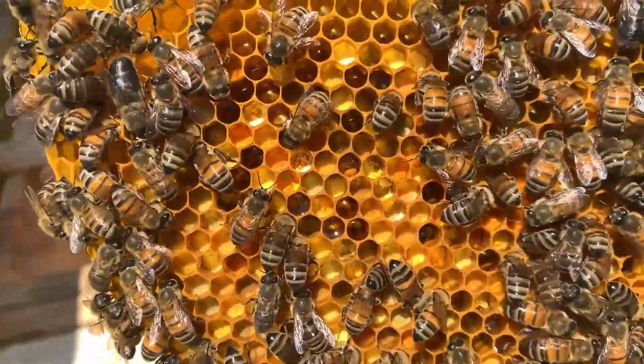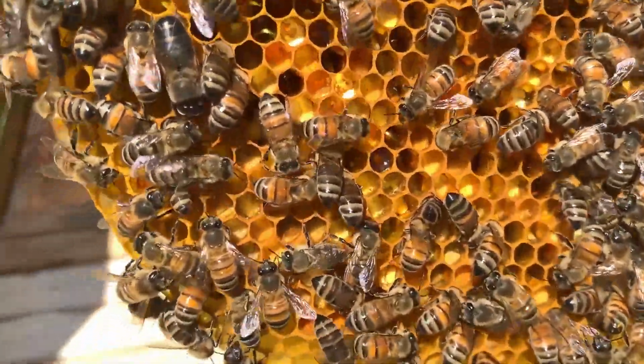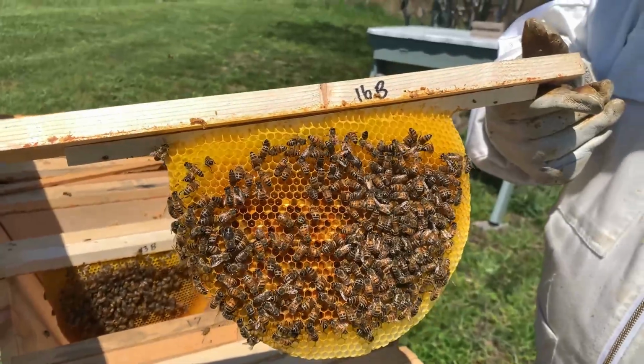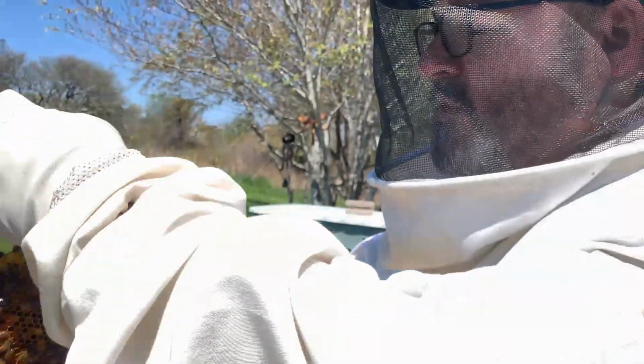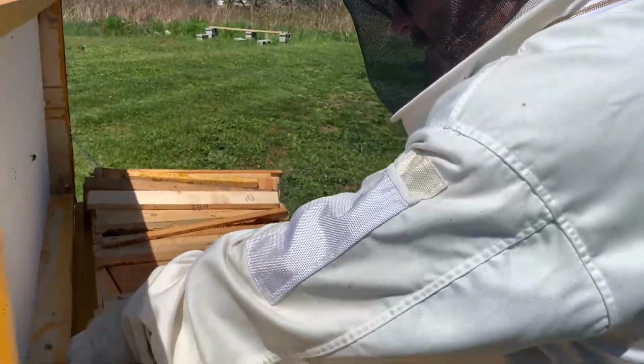So the bees go out and they forage pollen and they bring that back, and then they put some enzymes in there and they pack it in nice and tight, and they use that for food. It's really important for the bees. So that's a really good sign. So we're going to put that one back, which is great.